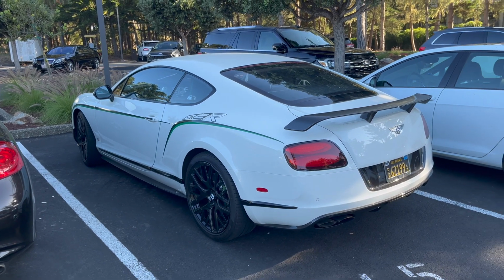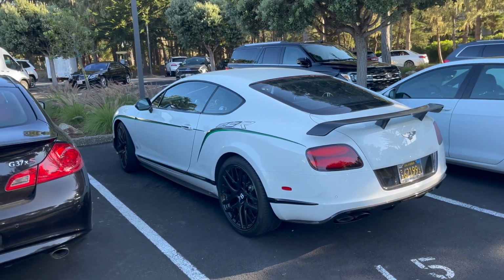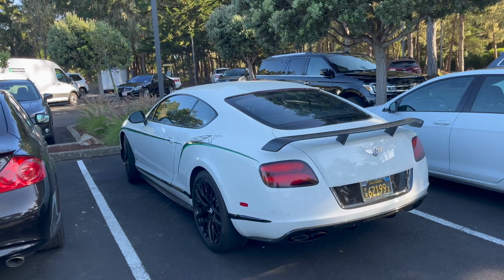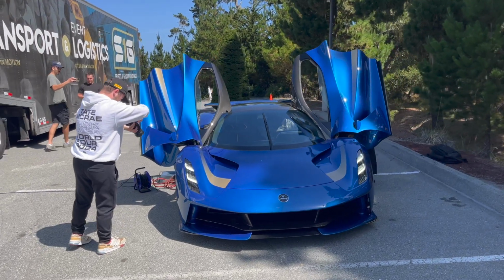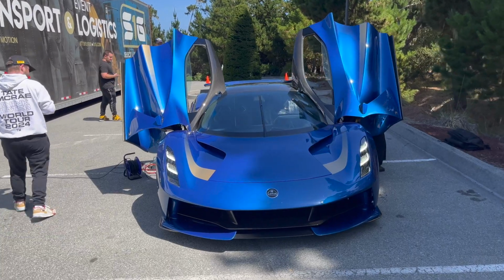Once again, I think only 99 in the world, so incredibly rare. And you can tell with no people around, I don't think many people really even know what this is or really appreciate it, but Six Cars definitely appreciates the Continental GT3R. That's a great find. Another random drive-by, a Lotus Evija, 2,000 horsepower electric hypercar, which is something that's brand new for Lotus.